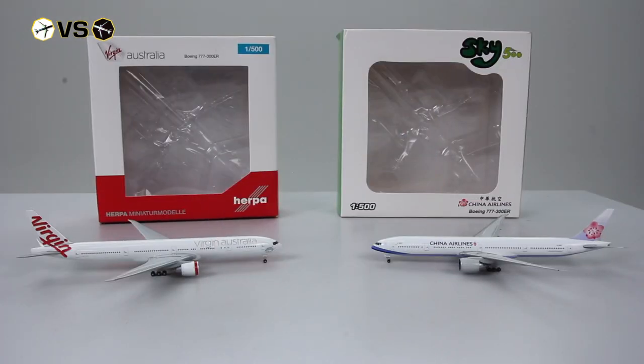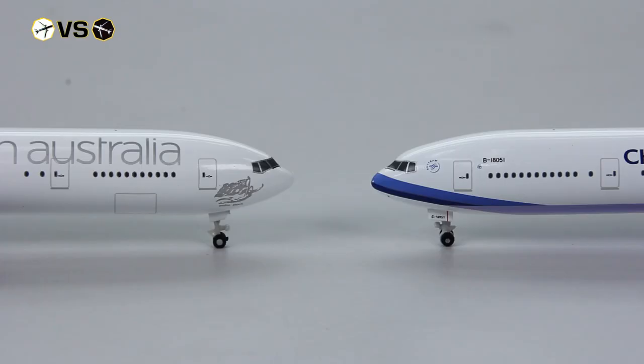The first thing we want to check out is if these aircraft have the same height. Why, do you ask? Well, both manufacturers claim that these aircraft models are true to scale. That means that all the details should be exactly the same. Now that means, for example, the landing gear should have the same scale ratio, and therefore the aircraft should be the same height. The good news is, they are.